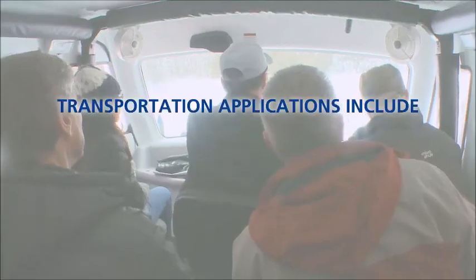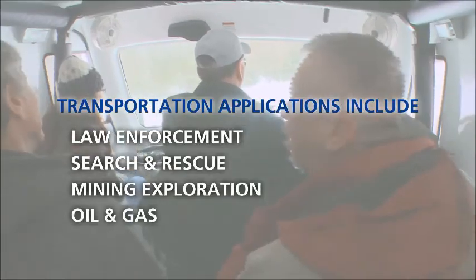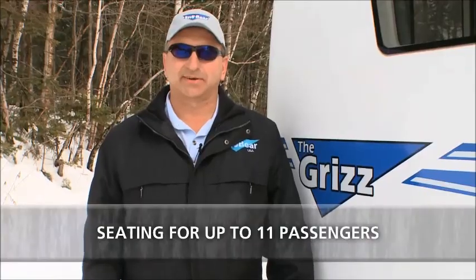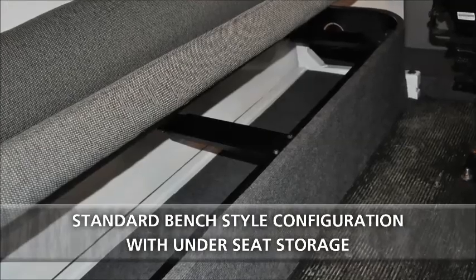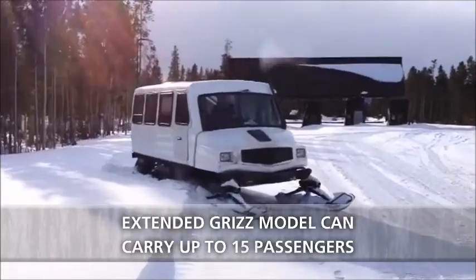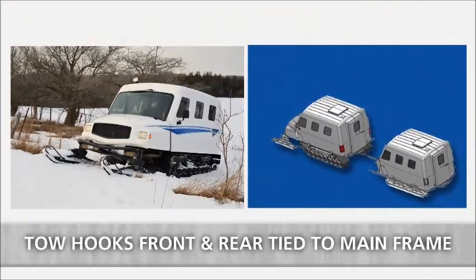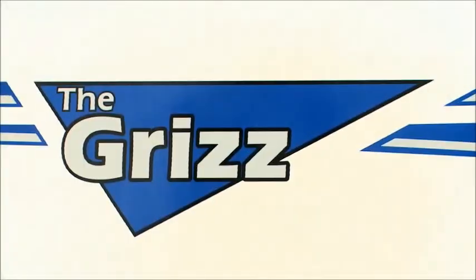Anywhere in the north, if you've got an application for moving people or equipment, such as law enforcement, search and rescue, mining exploration, oil and gas, for tourism, we can carry up to 11 passengers with a standard bench configuration or 9 in belted individual seats. Extended Grizz can carry 15 people. The Grizz's towing capacity exceeds all other winter vehicles in its class.